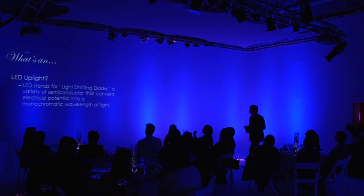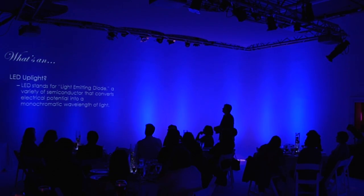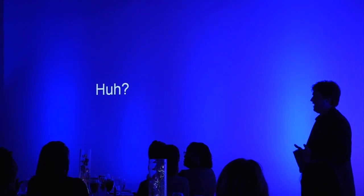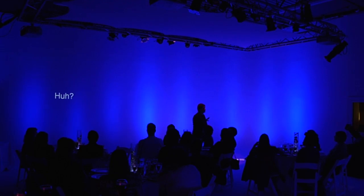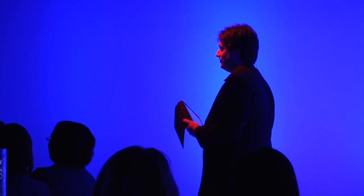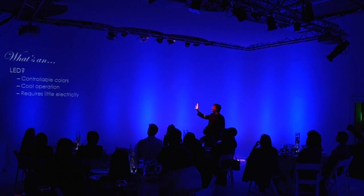LED is a light-emitting diode, a variety of semiconductor that converts electrical potential into a monochromatic wavelength of light. Yeah. So that's the problem that we often encounter between technicians, people who work in the lighting field, and you guys as planners, is we're speaking a very different language. So we're going to try to take some of those things, clarify them, and let you guys really experience the different things that can be done with this technology. So let's try that again.